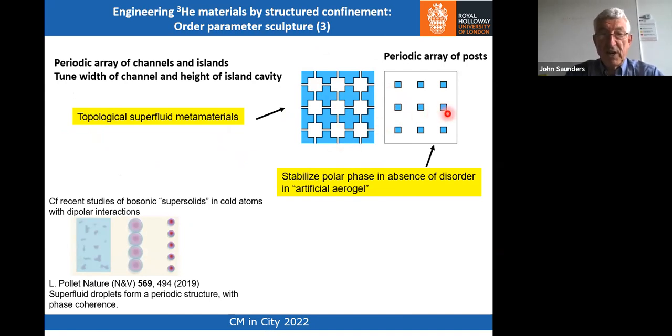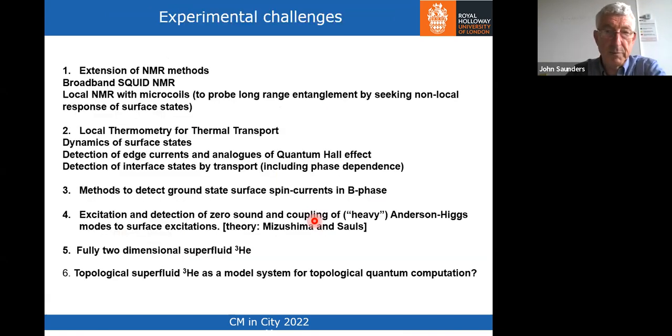So this is the inverse, where you have solid posts, which should stabilize the polar phase, which has been already stabilized in helium-3, into which aerogel has been submerged, and so breaking the symmetry and stabilizing the nematic phase, namely the polar phase.